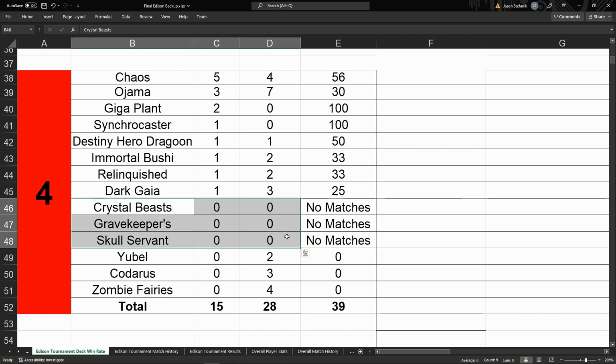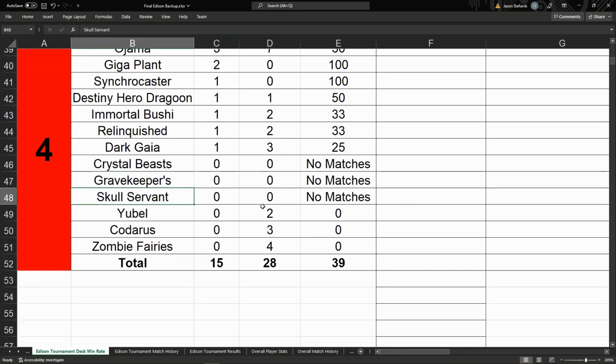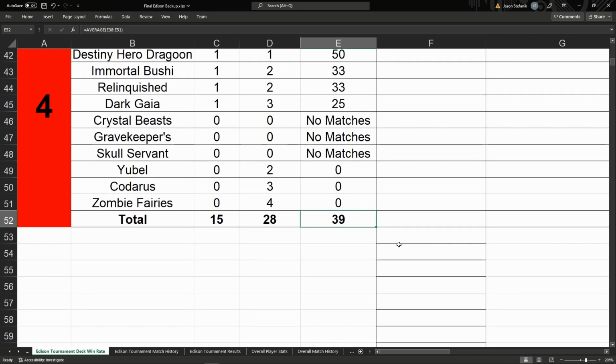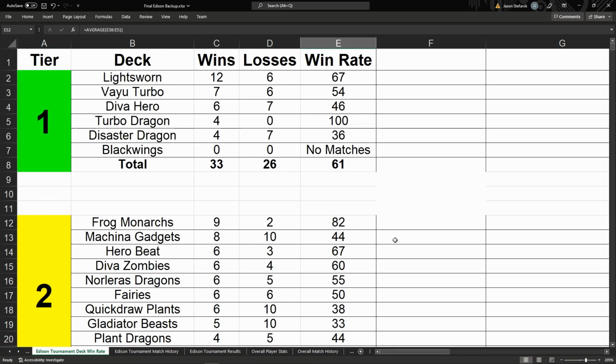Crystal Beast, GKs, and Skull Servants were not played. I actually think GKs were banned, and so were Skull Servants at one point. And then Yubel, Kodaris, and Zombie Fairies all dropping down pretty low. And Tier 4 having an average of 39, at least between these, is pretty understandable. I mean, you can't blame it. Those are all the decks.